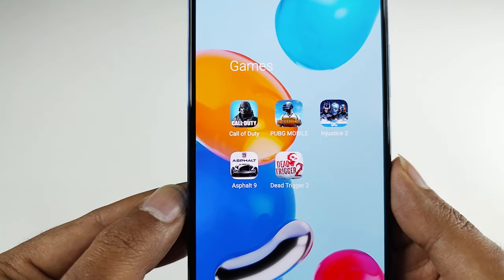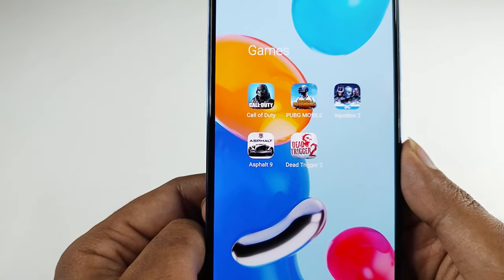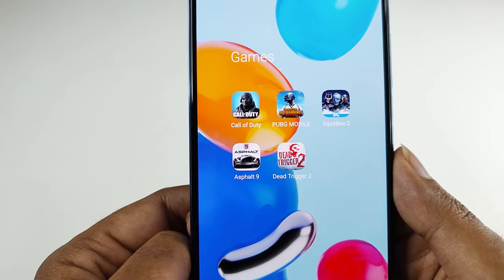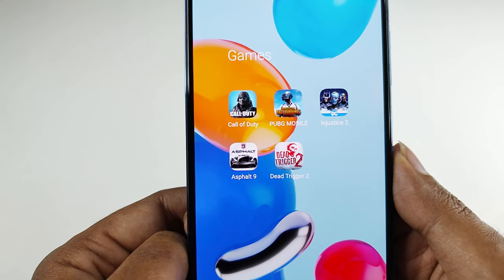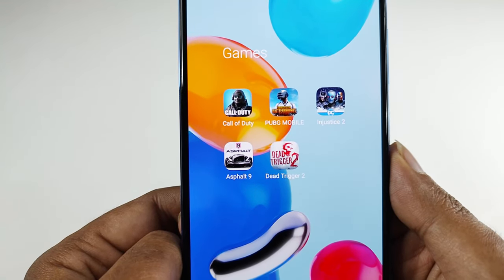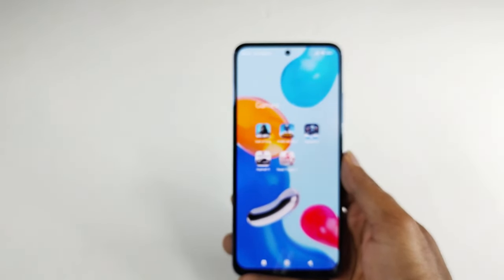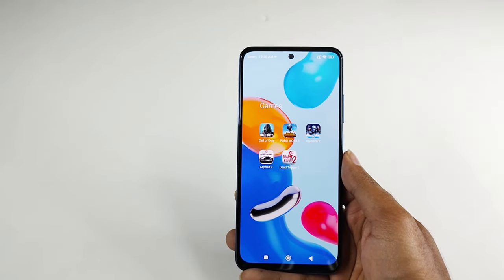And in all of these games, performance of Xiaomi Redmi Note 11 was quite impressive, especially if you're talking about Call of Duty Mobile and Asphalt 9. In Injustice 2, we felt slight lagging now and then, but it was very minor. In PUBG Mobile, there was no frame drop or lagging, but the FPS we were getting was just 25. And in Dead Trigger 2, the gameplay was smooth, graphics quality was good, and there was no frame drop or lagging at all. So considering the fact that we have a very budget smartphone here in our hands, the performance of the device when it comes to gaming was quite nice.